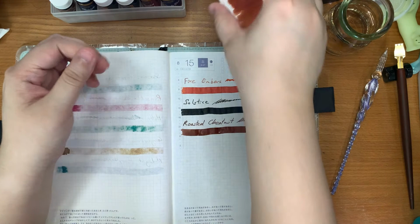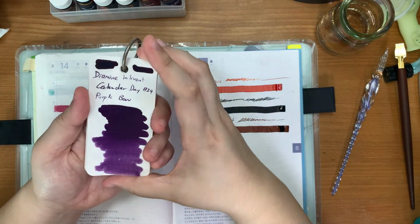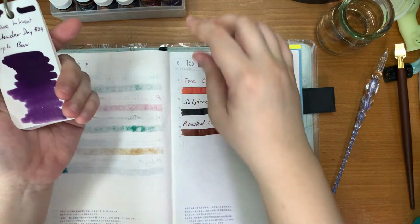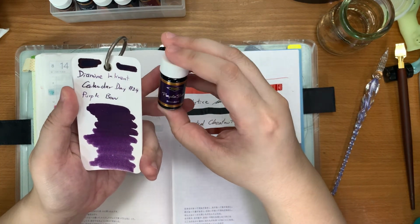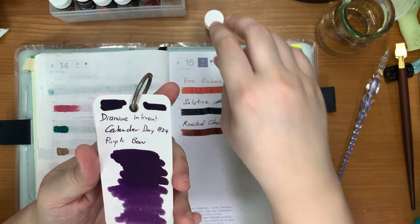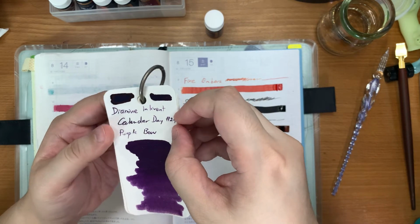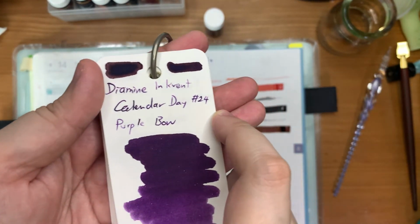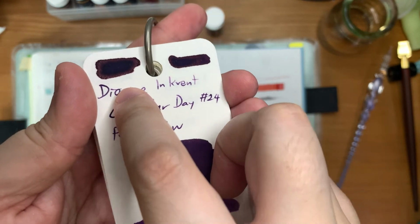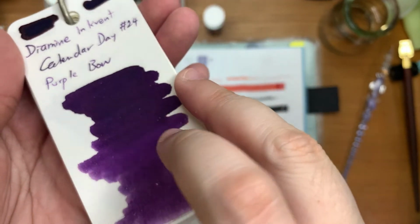Okay, second last day, 24th, purple bowl. It says that it's a standard ink, but if you push it and put like a huge blob, I do see some sheen. Maybe it's once again depending on the paper you're using and all, but I do see a little bit of shine here, kind of yellowish shine.